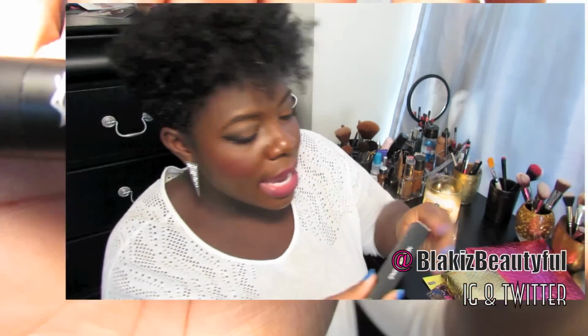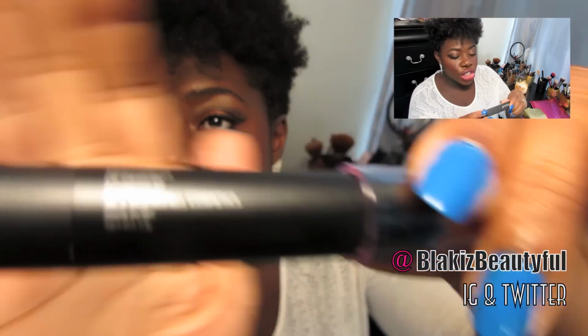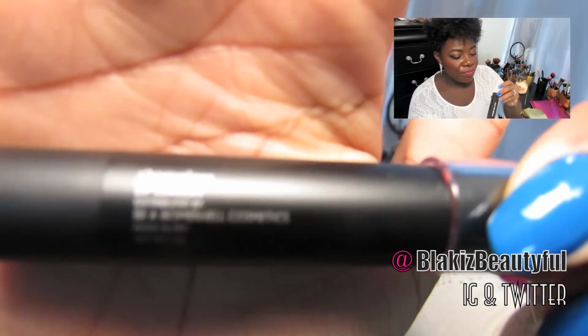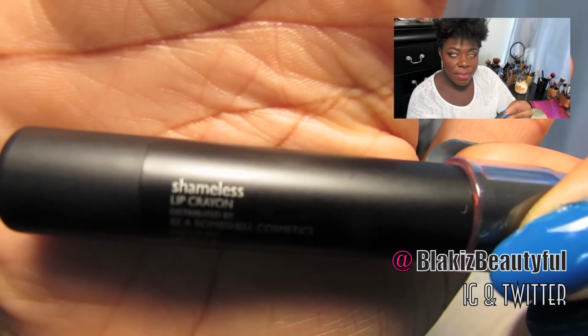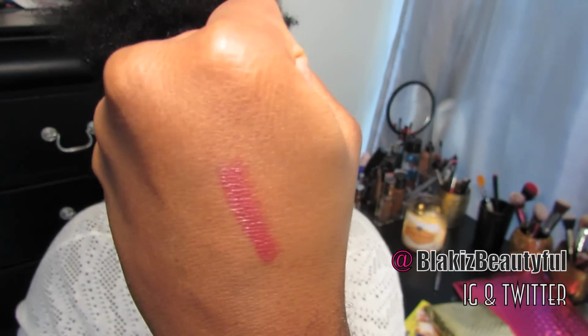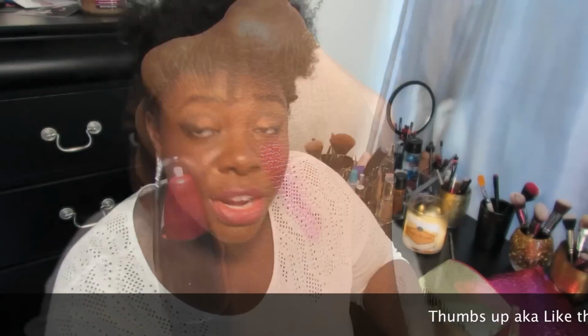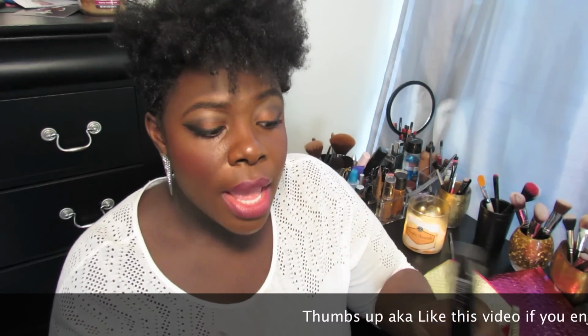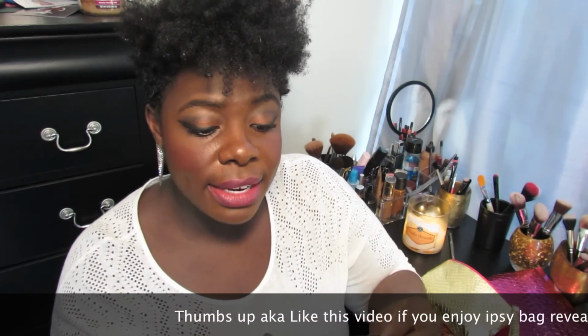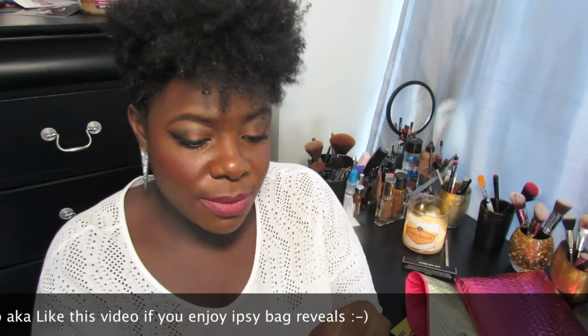Okay, so the next item I have is Be a Bombshell. It's a lip crayon and it's the color Shameless. I actually got something from Be a Bombshell in last year's Ipsy bag. It was an eyeliner. This is a lip crayon. And here's a swatch of it. It's a nice berry color. I think it's pretty. I'd rock it. I know for a fact that this Be a Bombshell lip crayon costs more than $10, so this bag is already worth it. Next I got, this looks like it's probably gonna be an oil.